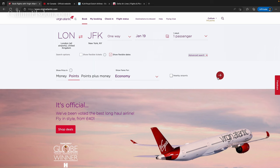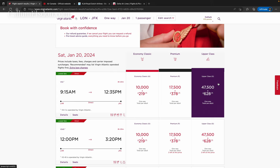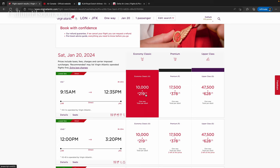And we can see lots of availability, probably because it's the middle of January. And as suspected, 10,000 Virgin points plus £220. Not great value, in my opinion, particularly on the taxes side, but you have the option there if you want to save a bit of money. Economy, I probably wouldn't bother with the taxes being so high. Perhaps in upper class, you could justify 47,500 points, and we can see the availability throughout the whole day.